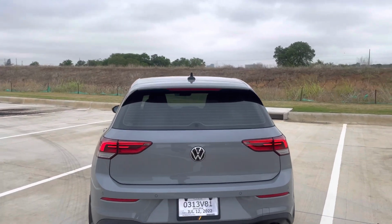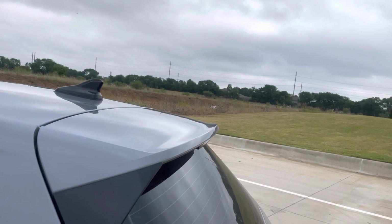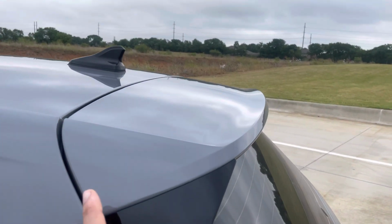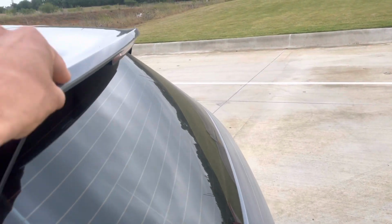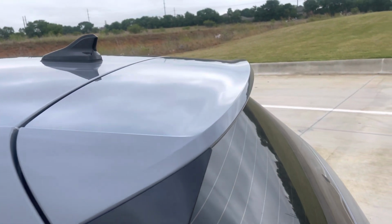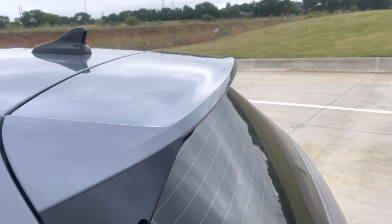Now, one thing I may do to the rear is I'll just get the Golf R spoiler entirely. It's from this line all the way down to here. You literally open the trunk, take off the trim, and then this is actually held on by bolts here. But I might get the Golf R one because it's this, and then it has that little tier that comes up top.